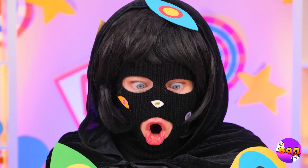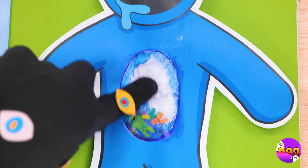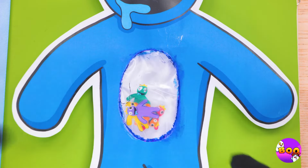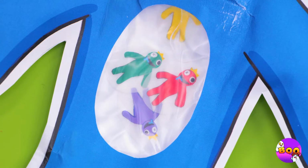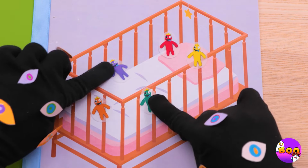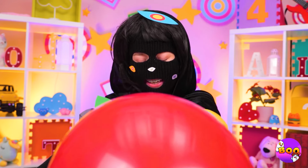Look, it's blue. Let's help with that upset tummy. Wow, it's like a private party in there. What we need is a pair of tweezers. Now we can put these little guys to bed. Careful now. Wow, it looks like Blue's got a surprise for you.